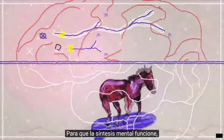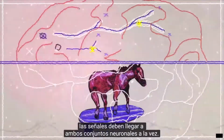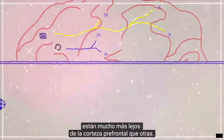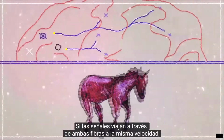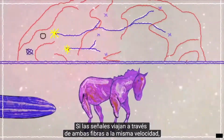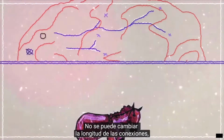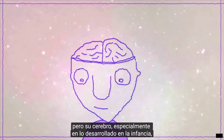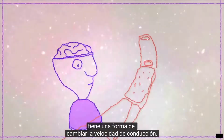In order for mental synthesis to work, signals would have to arrive at both neuronal ensembles at the same time. The problem is that some neurons are much farther away from the prefrontal cortex than others. If the signals traveled down both fibers at the same rate, they'd arrive out of sync. You can't change the length of the connections, but your brain, especially as it develops in childhood, does have a way to change the conduction velocity.